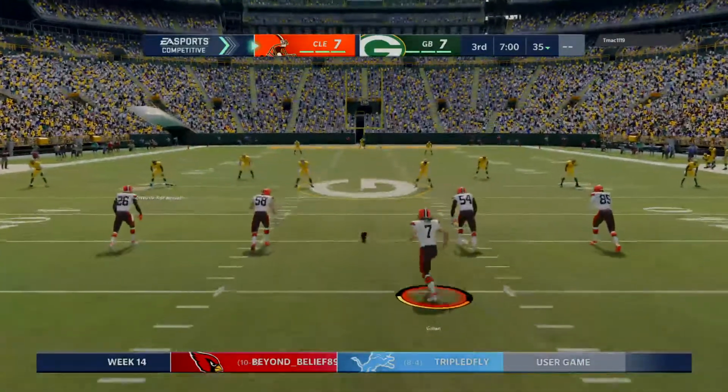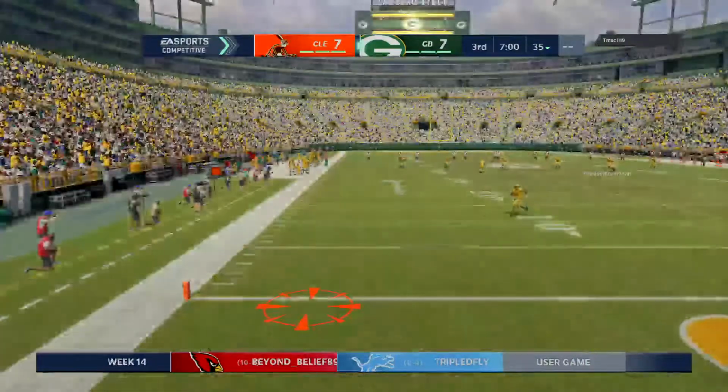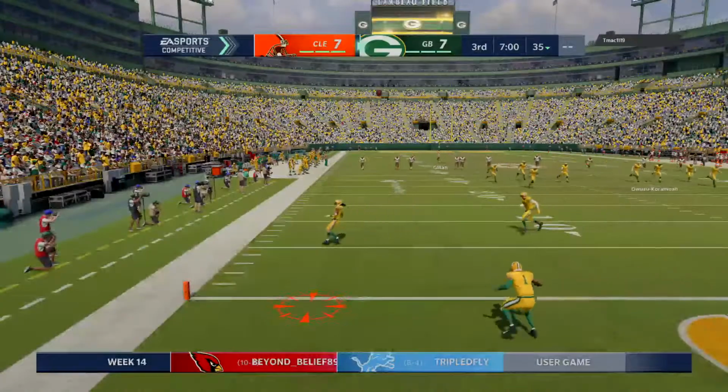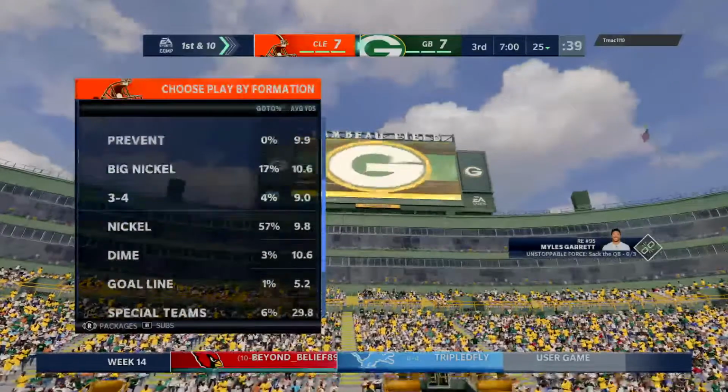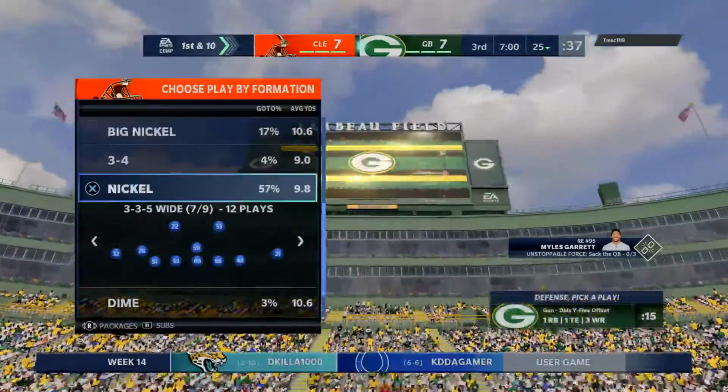Set and ready to go for the second half. One touchdown apiece. 7-7 our score. And that one will bounce out of the back of the end zone, so we will start here at the 25.